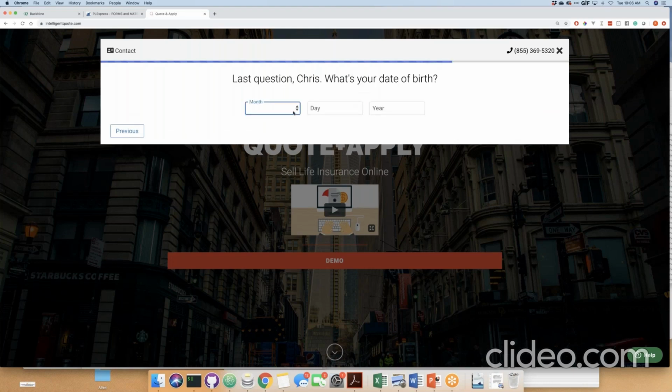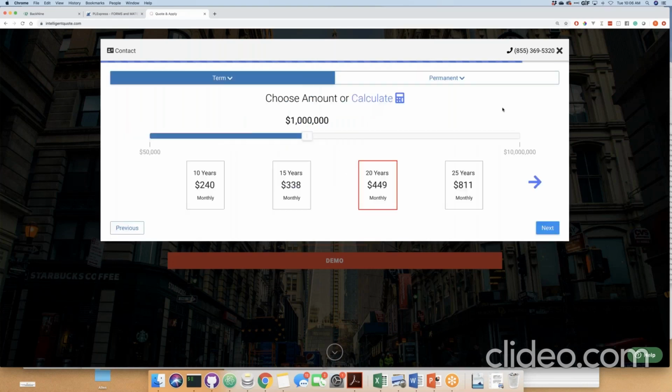We have PacLife for all ages, but what I'm really focused on here is the age 50 to 69 market. So let's say January 2nd, 1960. That makes me 59. And we are going for $1 million term. PacLife offers 10, 15, 20, 25, 30. Unfortunately, I'm just too old for the 30.